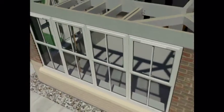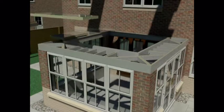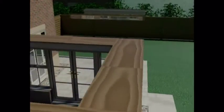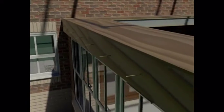Traditional orangery builds can take 2 to 3 weeks to complete. With our system, it can be completed in just 2 to 3 days. This revolutionary system brings with it other benefits too. Insulation levels will keep you warmer in winter than a fully glazed conservatory. And in summer, orangeries are not overly hot either, making life much more comfortable.